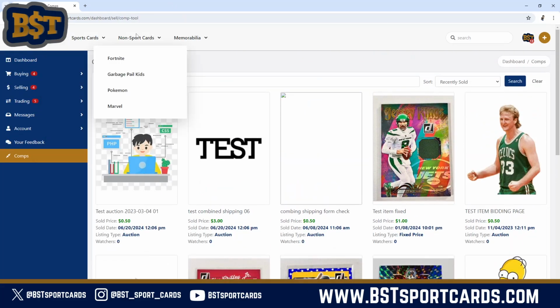But yeah, that's the comp page. Obviously, you can use other comp pages as well, because this comp page is only going to be as good as what people sell, and a new marketplace is not going to have comps right on everything.